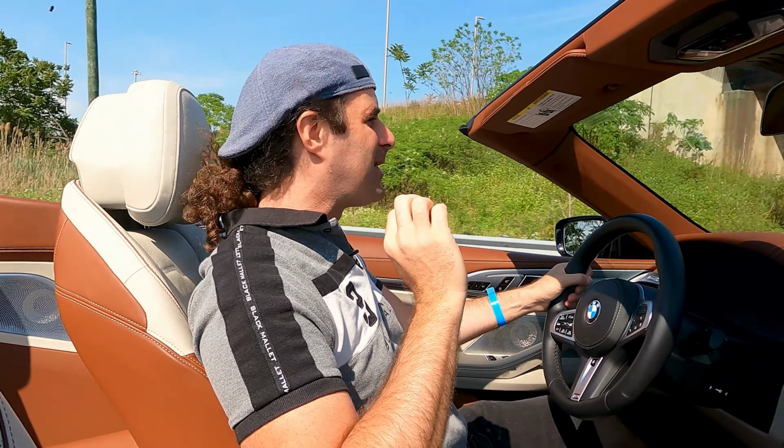The problem here is the back seat. I'm 6 feet tall, 183 centimeters. That's the amount of space behind my seat right now. No one is sitting behind me. So there's a small little problem if you want to use the back seats.